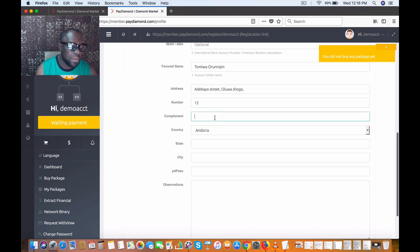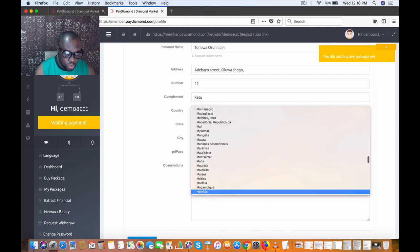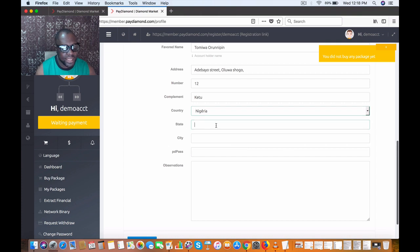Then complement. Complement could be anything. I couldn't remember exactly what I put in mine, but just put in any figure. Maybe what they mean is something that is close to your place. In my own case, let me just put Ikeja or whatever in there. Then here, country, you select your country. When you click on it, it gives you a drop down. So look for Nigeria. You go to where N is. If you are from Nigeria or any part of the world, you put your country in there. State, put in the state, Lagos State. City, I always put Lagos also.